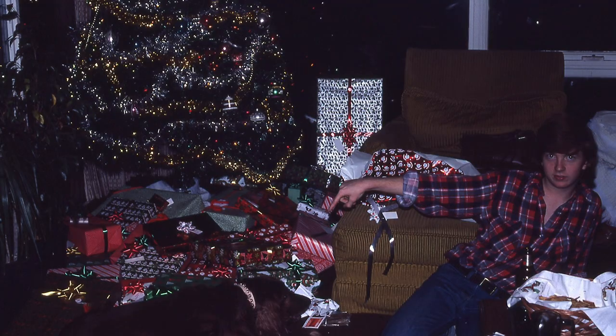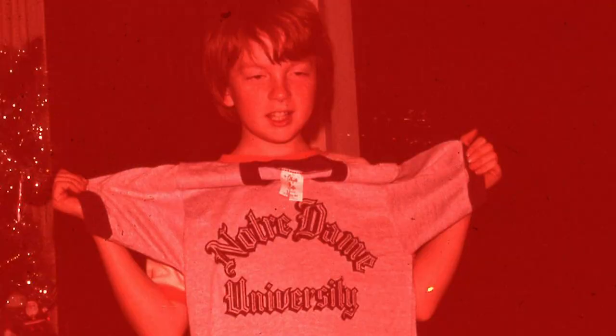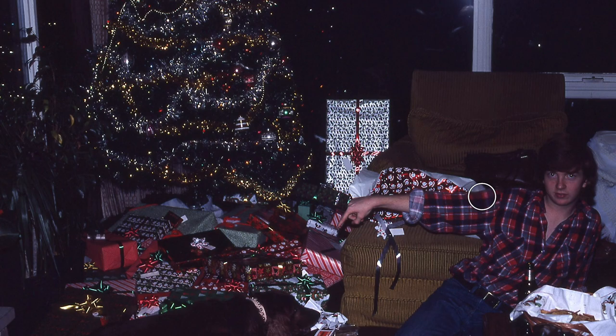Notice the windows, notice the curtain, notice the Christmas tree. This guy is the guy with the dog I just showed you. He's also the kid who I think was holding up a Notre Dame shirt. It's always at Christmas. We're gonna call this guy Christmas Kid. My God, look how much older he is. Oh my gosh, he's drinking a beer? What a special freaking moment. We've seen this kid grow up just as much as Randy.